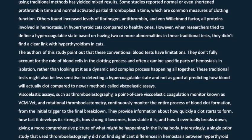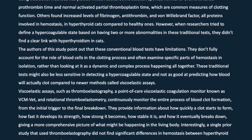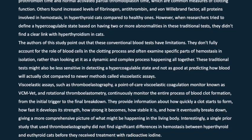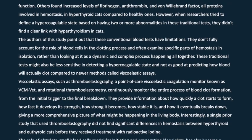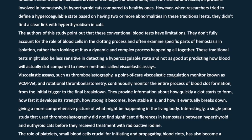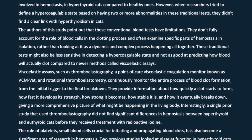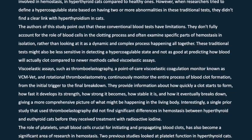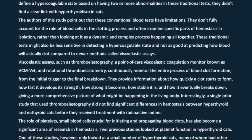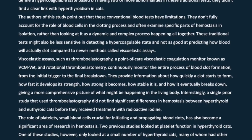The authors of this study point out that these conventional blood tests have limitations. They don't fully account for the role of blood cells in the clotting process and often examine specific parts of hemostasis in isolation, rather than looking at it as a dynamic and complex process happening all together. These traditional tests might also be less sensitive in detecting a hypercoagulable state, and not as good at predicting how blood will actually clot compared to newer methods called viscoelastic assays.